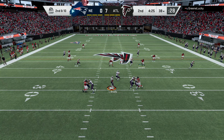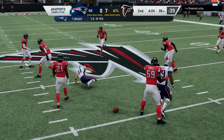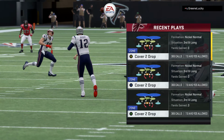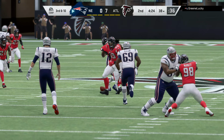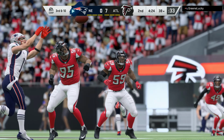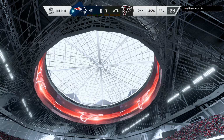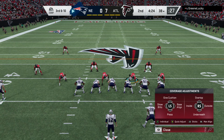To throw on 2nd and 10. Brady. And this one incomplete. Too much contact to hold on to that one, and it's 3rd down. It's easy to see when we review this that the ball needs to come out quicker, because if you don't throw it right on the break, you bring a crowd of people into the equation. And that's why it got knocked away there.